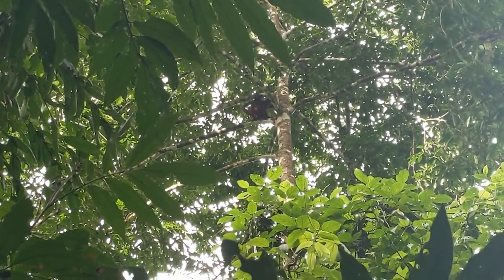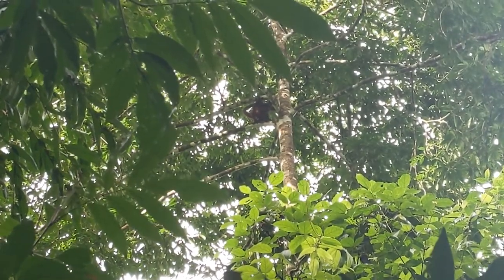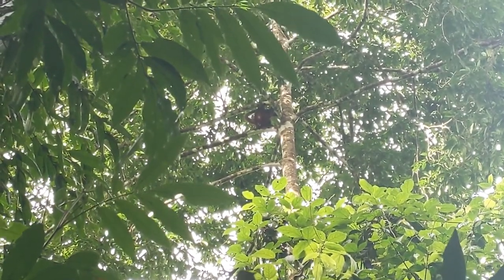Oh, it's a spider monkey. Spider monkey. They're both females. Look, and very particular from this species is that on their hands they have no thumbs. Oh man.